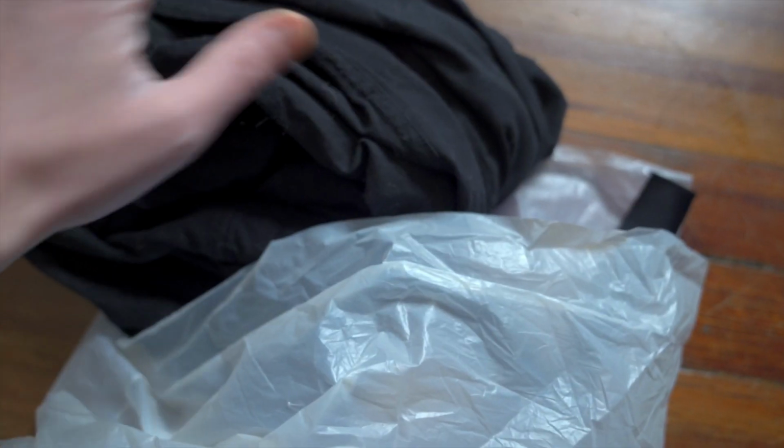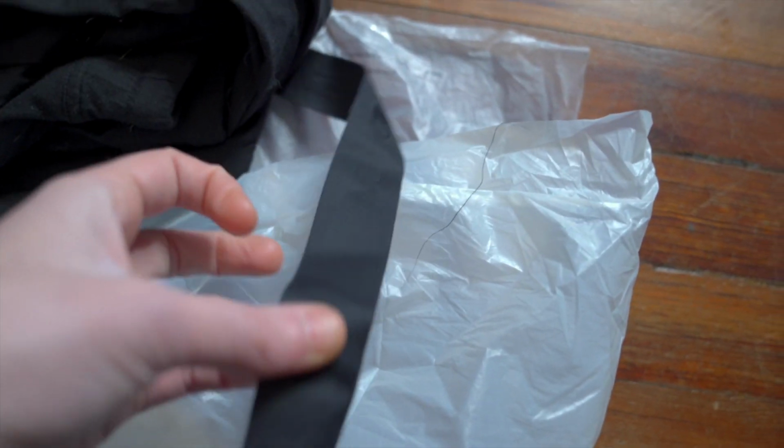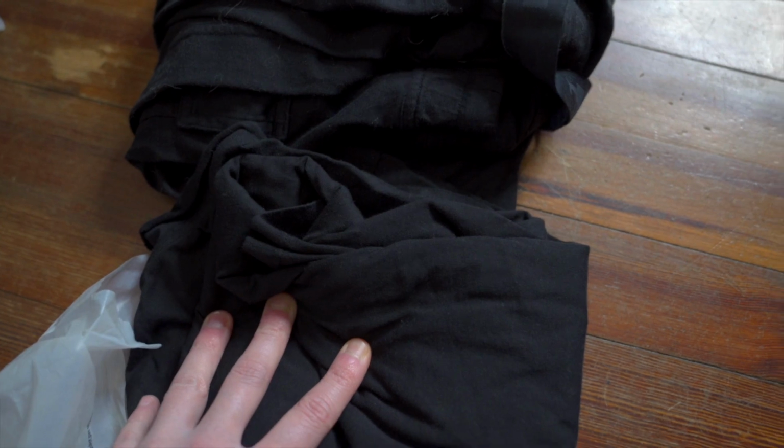All right, let's open these up, and we'll start with the joggers. Beautiful. Dark Shadow stuff often has this little tag that comes down coming out of it with the logo on it. Love that. And the t-shirt. What do we got here? All right. They match. What do you know?